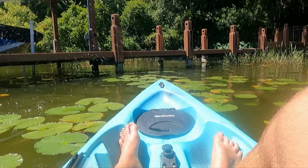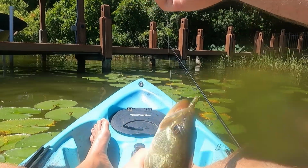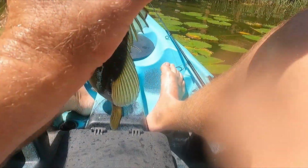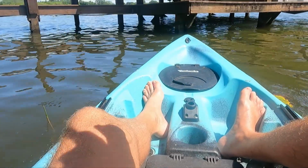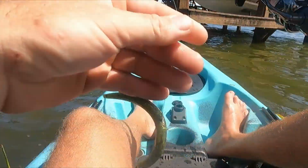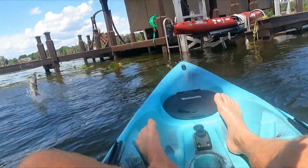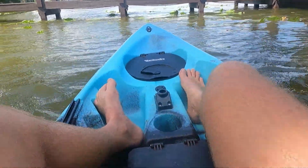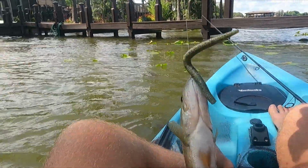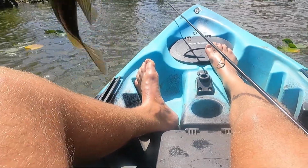There we go. All right, nice. Another little guy. It was on the outskirts of the dock on that guy. There's one. Oh man, he was a little tiny guy. There's another one. Oh, come on out of there. There we go. Little guy. They are definitely on the docks today. I think it is safe to say. All right, guy. Not any big fish though.